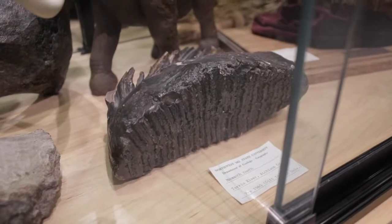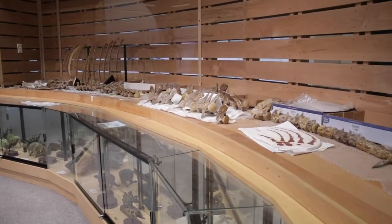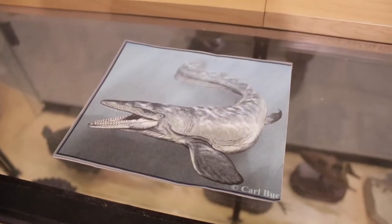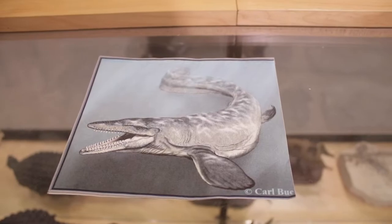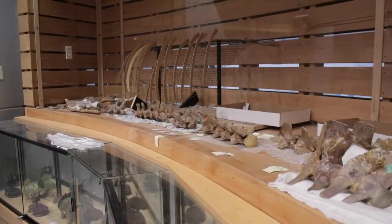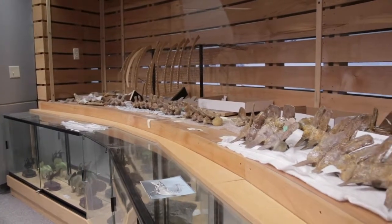We have a preserved mammoth tooth, some fossilized fish, and an entire, very real, mosasaur skeleton. As an apex predator, this bad boy would have been at the top of the marine food chain 80 million years ago. Mosasaurs ate fish, turtles, seabirds, sharks, and even smaller mosasaurs.